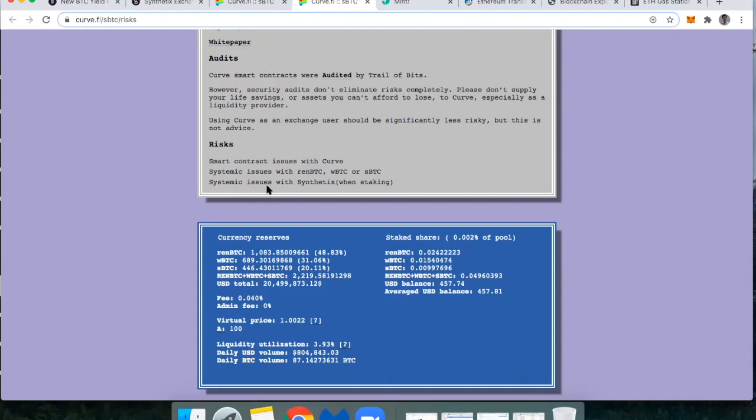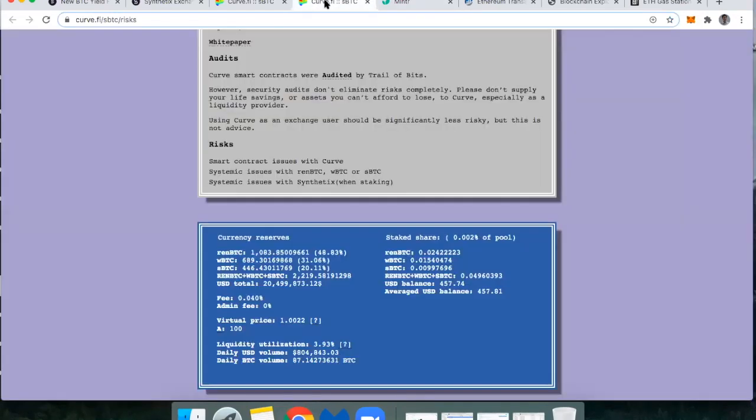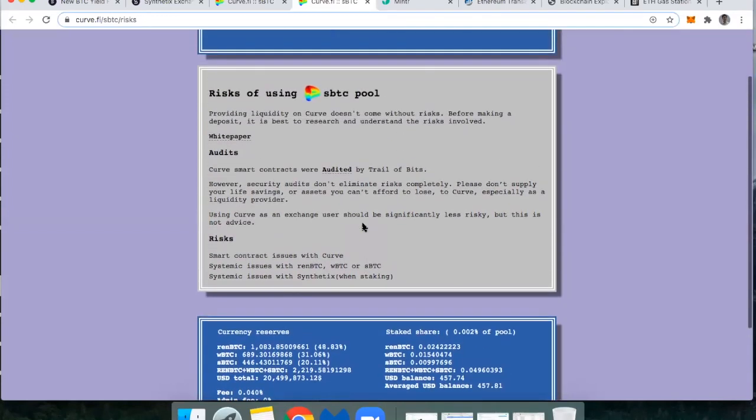Another thing, systemic issues with Synthetix when staking. So if Mintr is having smart contract issues, let's say it has a bug suddenly, Curve cannot overcome the fact that they would have a smart contract bug. So yeah, these are all the different risks that I think about.